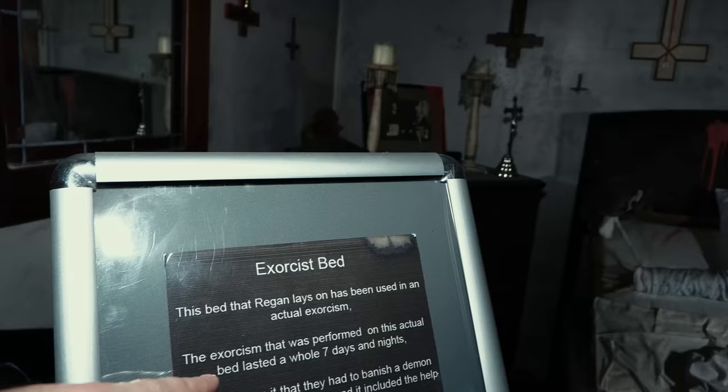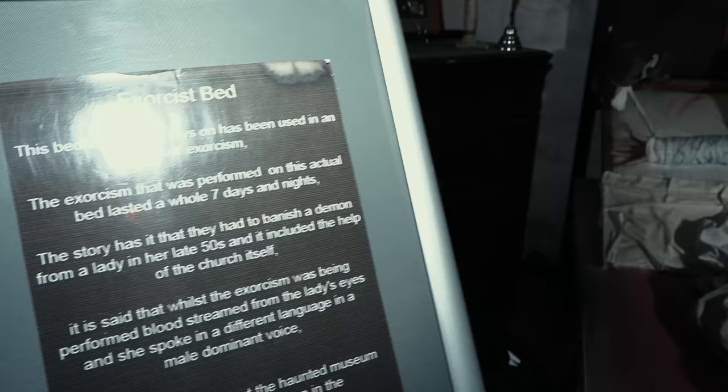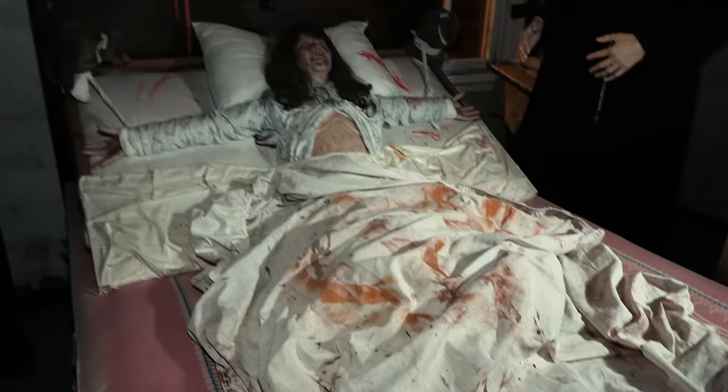Now, this bed, as it says here, this bed that Reagan lays on has been used in an actual exorcism. It lasted 7 days and nights. And yeah, this is where Steele will be doing most of his work tonight. It was from a lady in her late 50s. So yeah, this bed has actually been used in an exorcism.